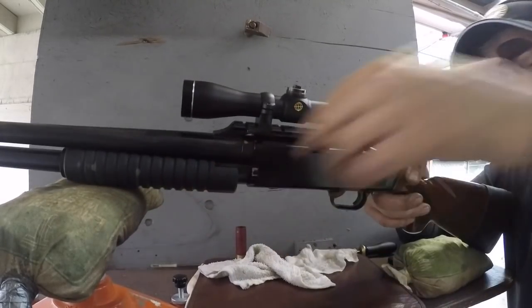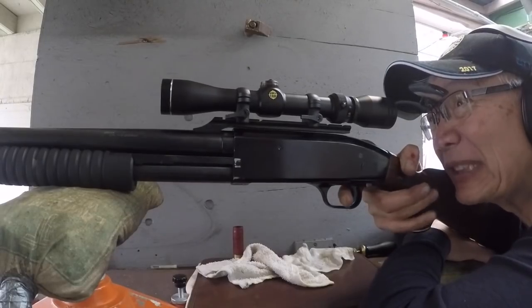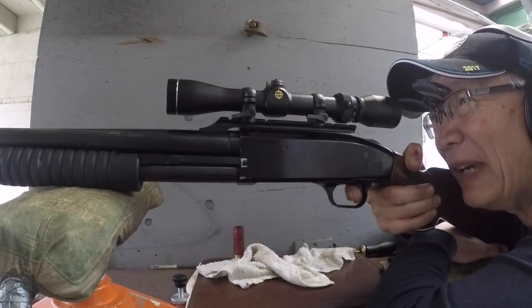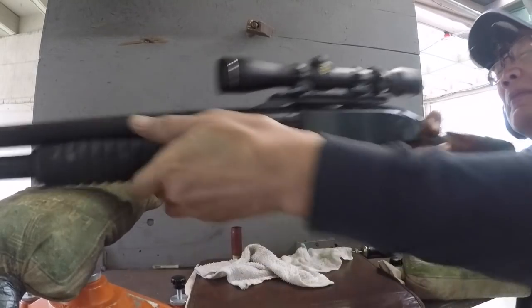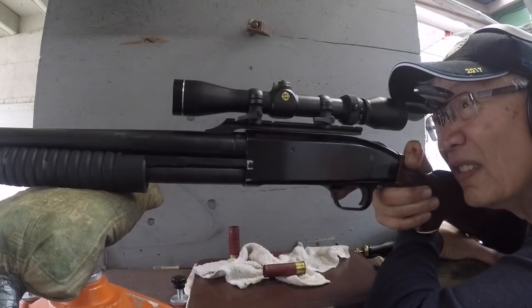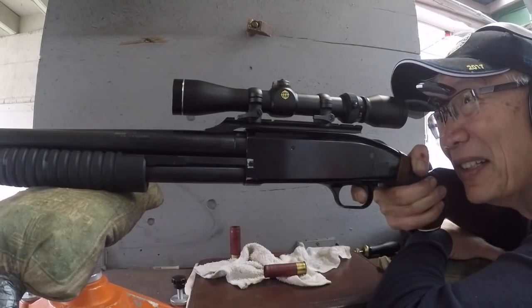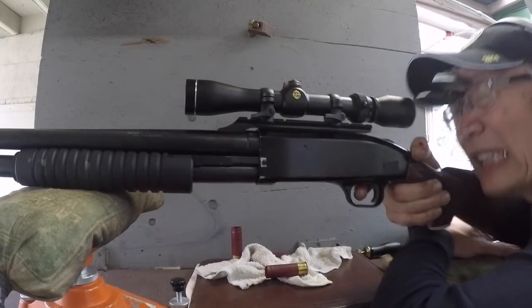Oh boy, gonna be tough to beat these Federal Slugs. These Federal Tactical Slugs shoot real well, but then again we know about factory slugs, they do shoot well. They have stuff in them that we can't get. Uh-oh, that didn't shoot well. That's terrible. That's more like it.